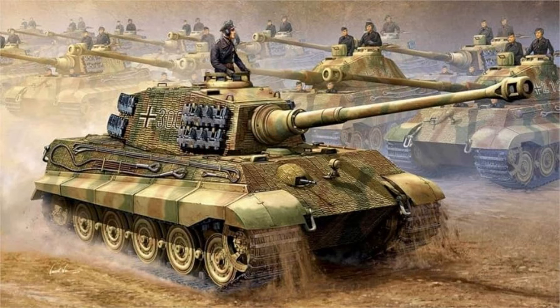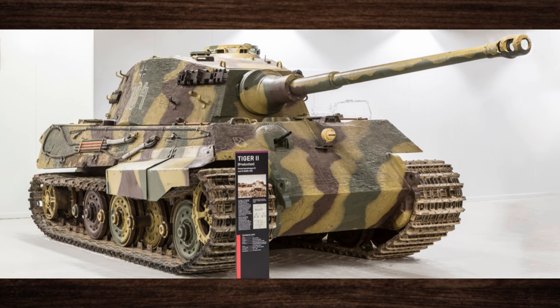The Tiger II, also known as the King Tiger, earns its position for several impressive reasons. First and foremost, its firepower. The 88mm KWK-43 L/71 gun was one of the most powerful tank guns of the war, capable of penetrating the armor of any Allied tank at long range.